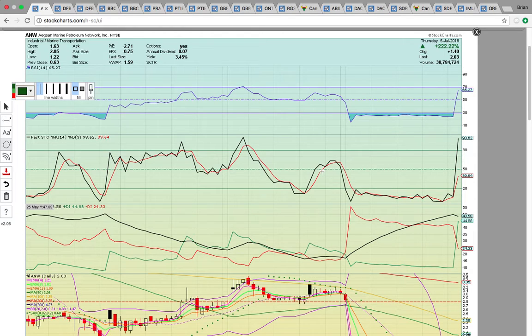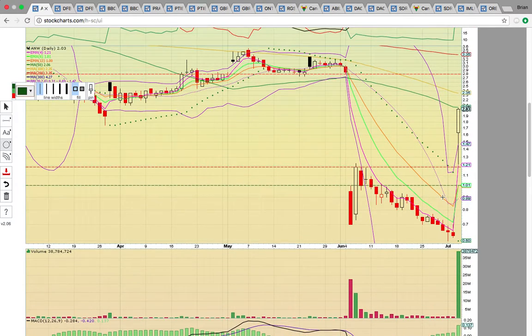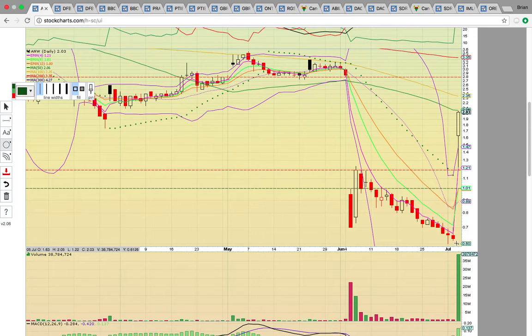We're going to take a look at some of the top stocks that were in play today. First up is ticker symbol ANW. This was the big winner, closed up over 200%, a very big move today. As you can see, it started off with a big gap up open. The close on Friday was down here, and the open was way up here above 160.